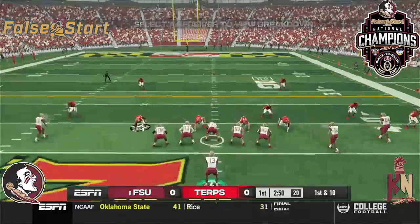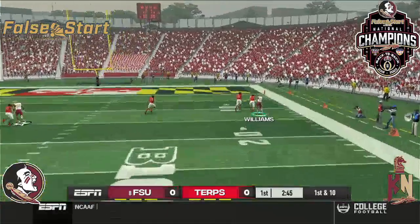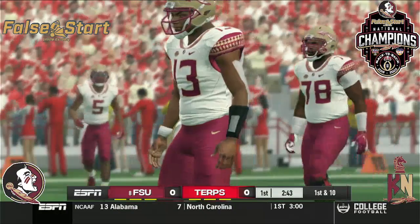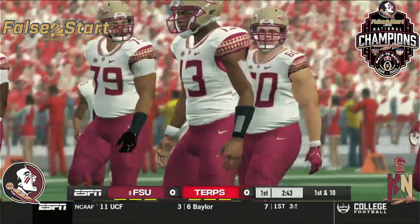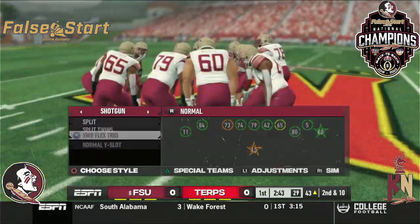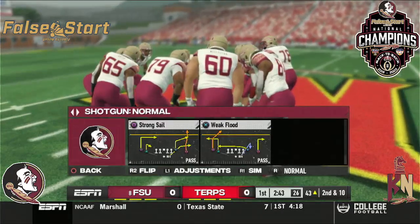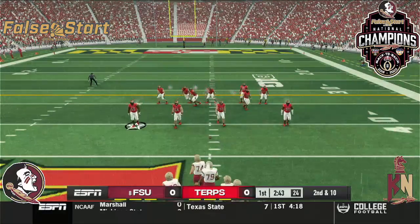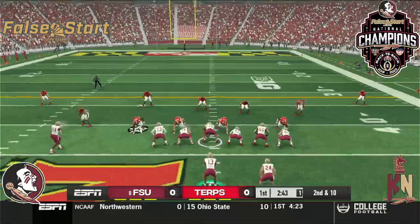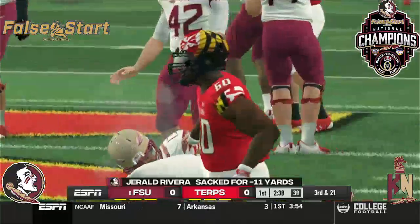They come out on an empty backfield. Pass is incomplete. Williams was the intended receiver. From the 43-yard line, it's second down. And he hits him hard at the 47.